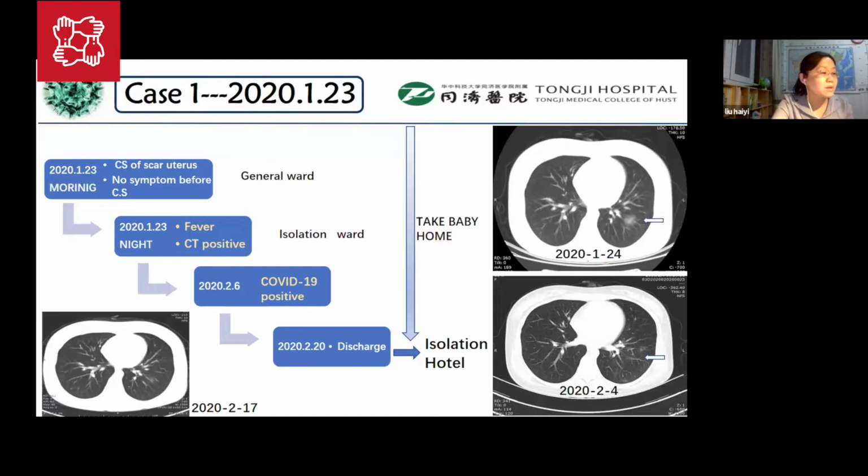The patient was isolated soon after she felt fever and sick and the CT positive result came out, and her baby was taken home at once. It was lucky that this patient was a mild patient, and she recovered quickly after she complained of the fever for 4 days.